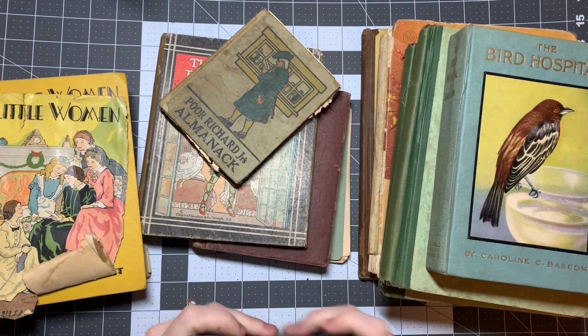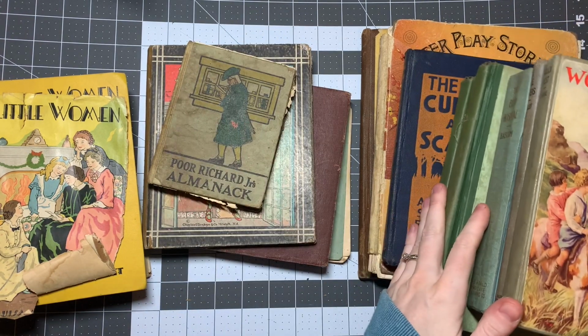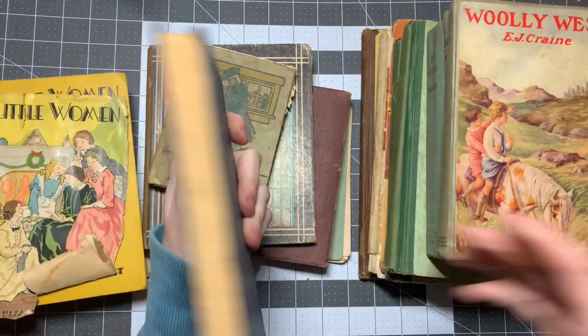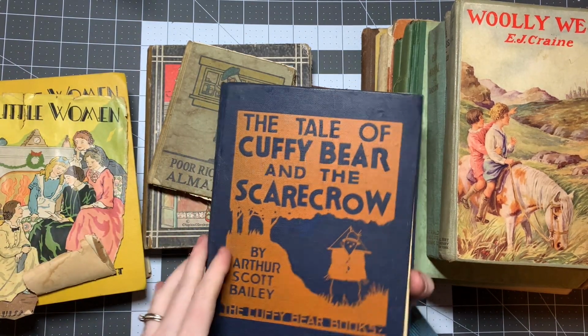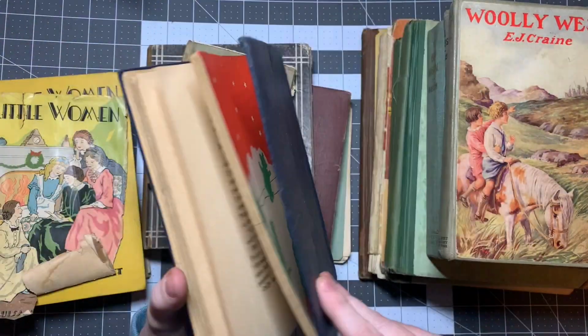But that's it. Let me know which one you like the best. And I can really not remember why I brought this one. Huh. Does anyone know the story? Because I don't. I think it was just because of the illustrations, maybe.